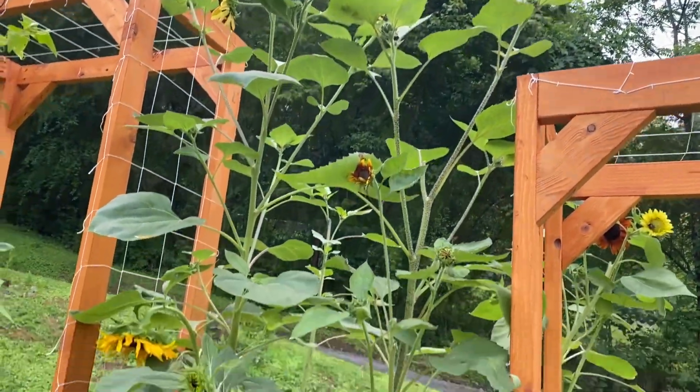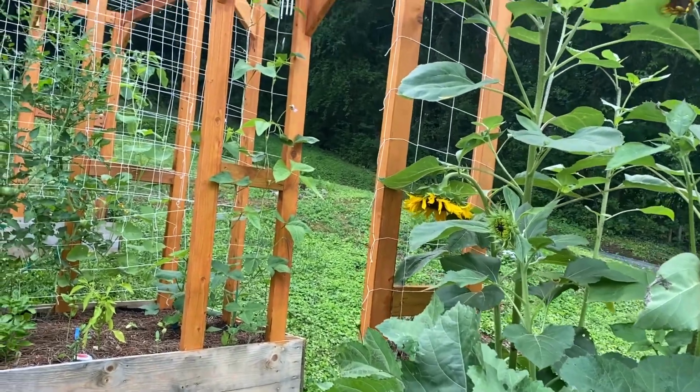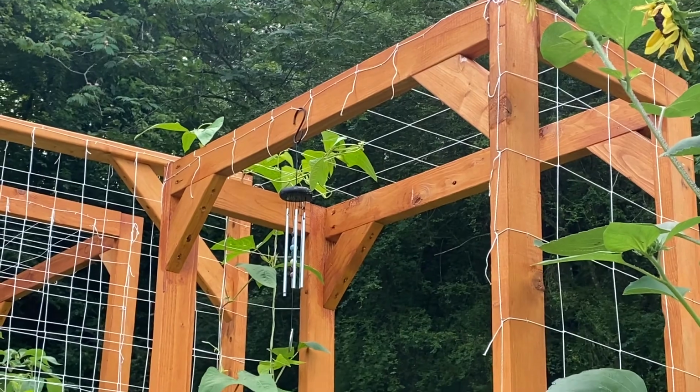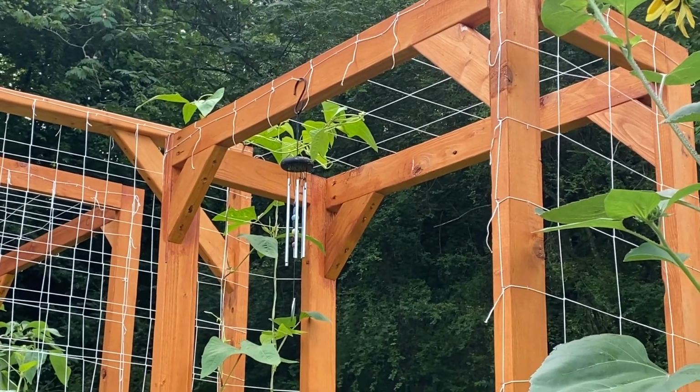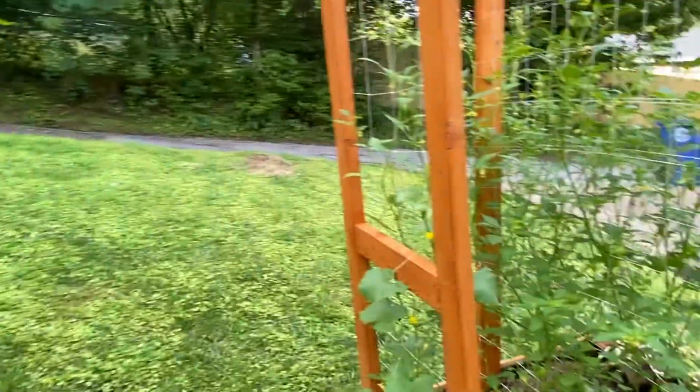I need to take off some of the dead sunflowers. Look at that one. It's so big it can't hold itself up. I love it. Oh, I forgot to show the beans. They finally are crawling across the top, and that makes me so happy. I love it so much.